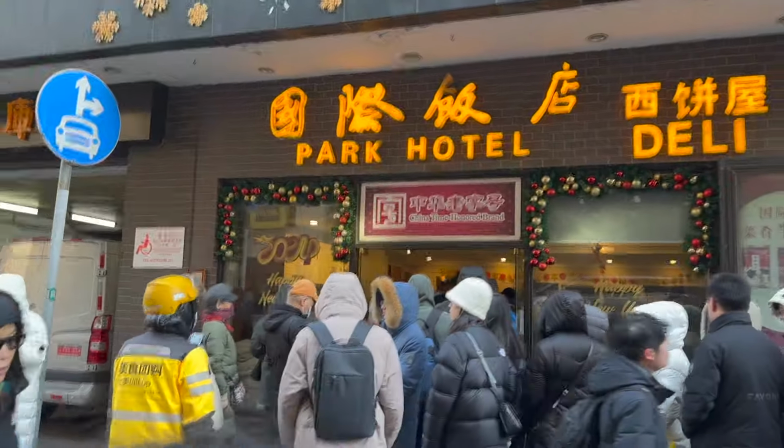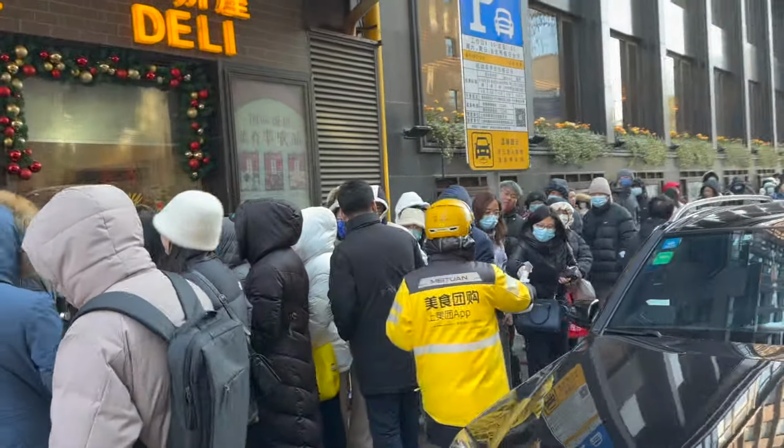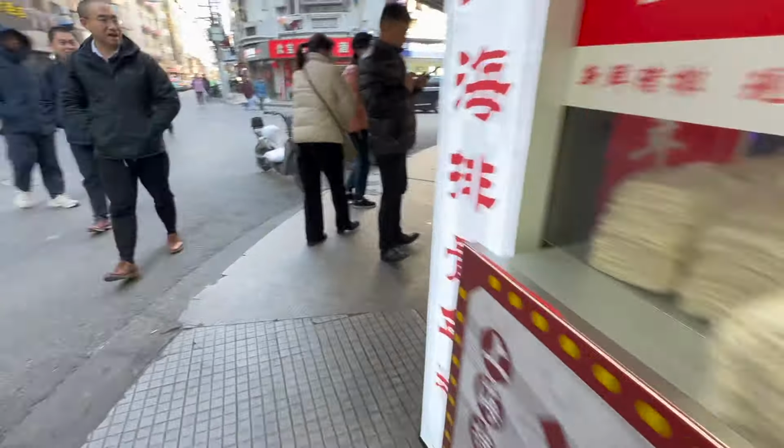So it's the Park Hotel Delhi. Still super popular 4 years later. Really long line, goes all the way down the street to the corner. So let's keep walking.